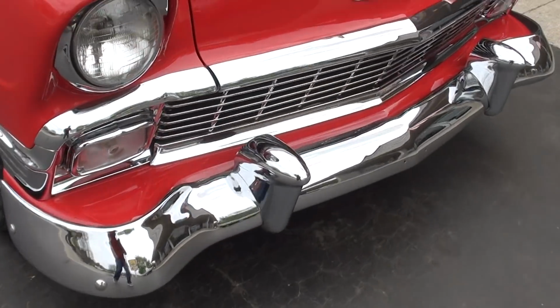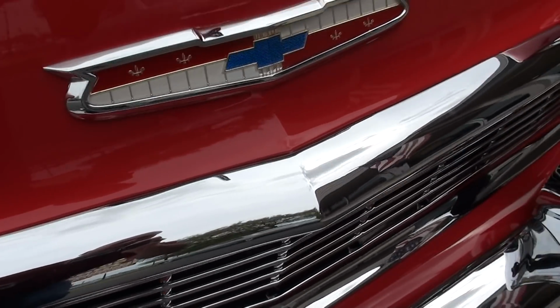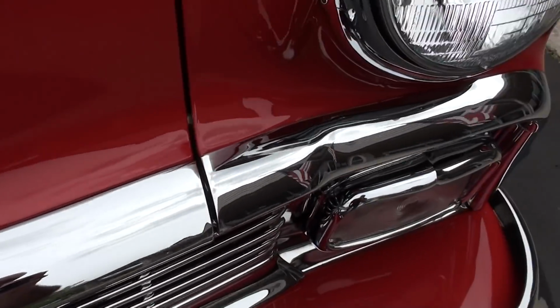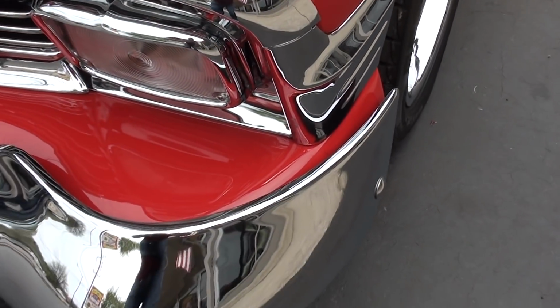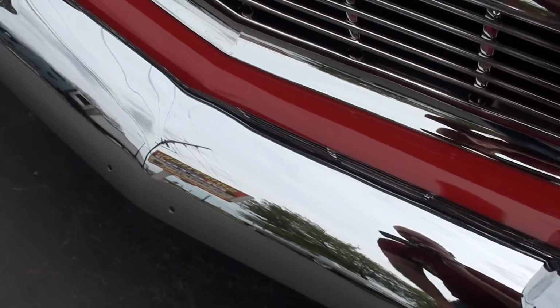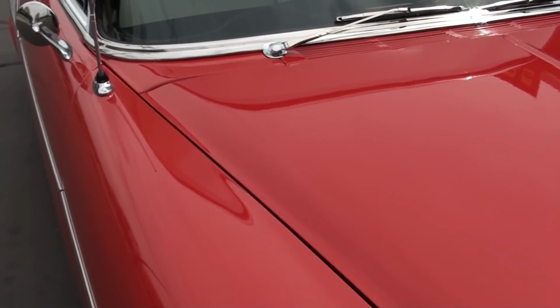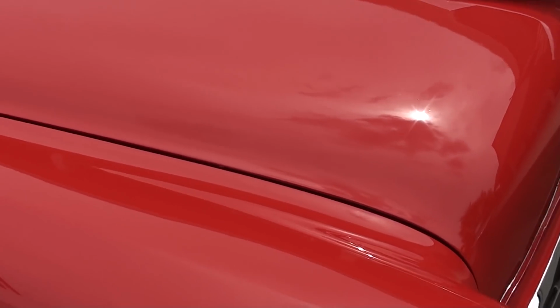Awesome car though, man. I'm telling you, runs and drives excellent. Got plenty of power. You can see the chrome and stainless is very nice. There's not a whole lot you can really nitpick on this car, guys. It's just a little something. I don't know what that is. Gorgeous paint. It's got all tinted glass in it.